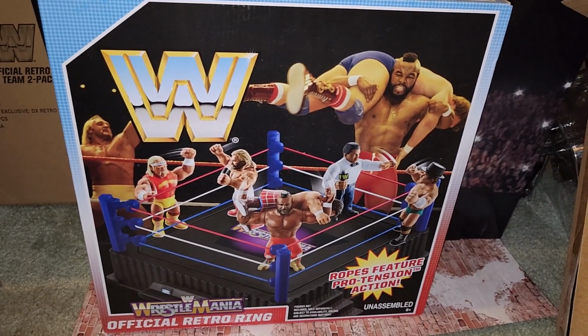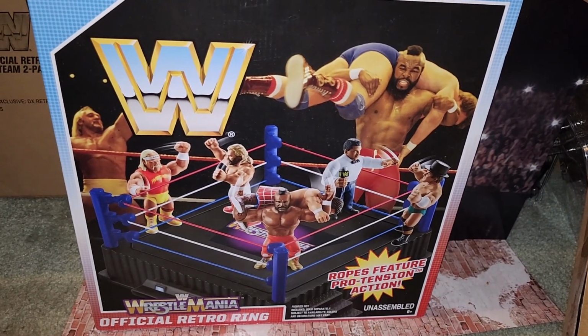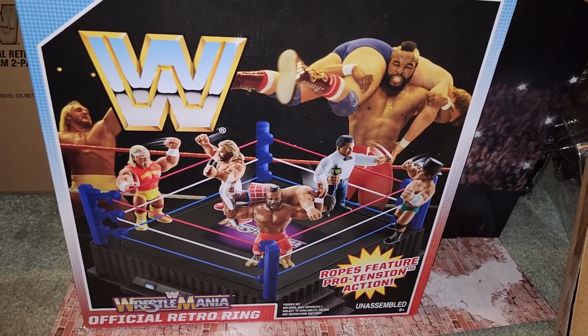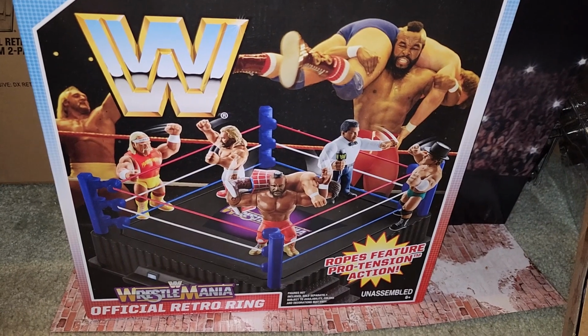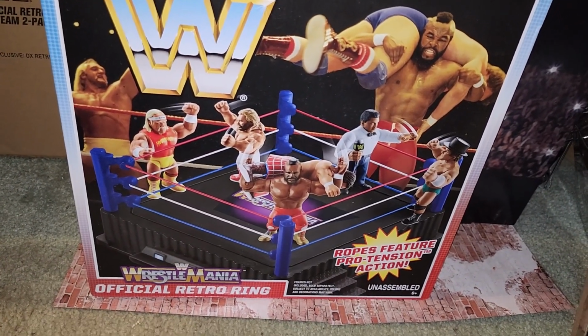I can't complain about anything with this. This is awesome. This official retro ring will be put together, and today we'll see how it looks in a little bit. But obviously, I have to take down a lot of other things first. But yeah, I can't wait to open this up and see what this bad boy looks like.